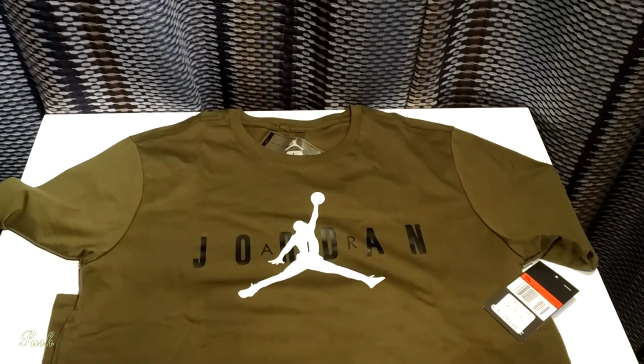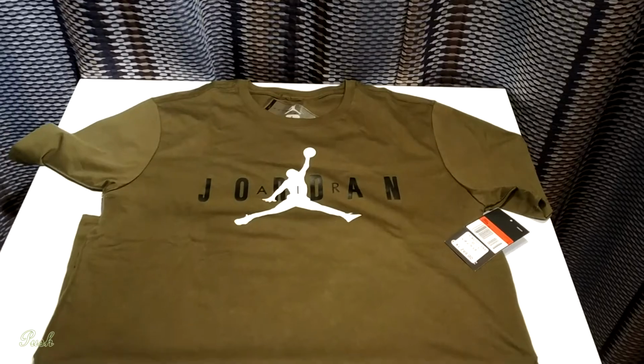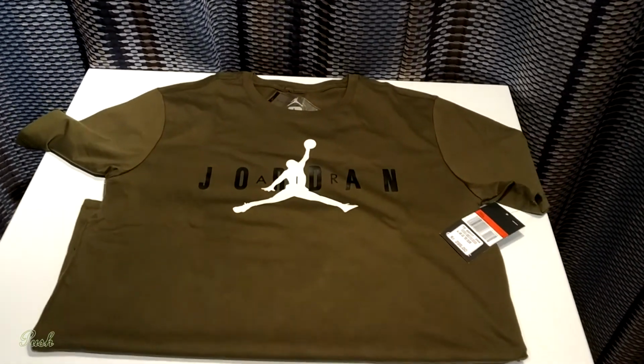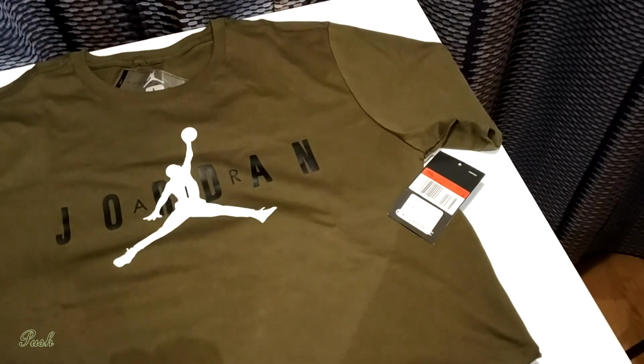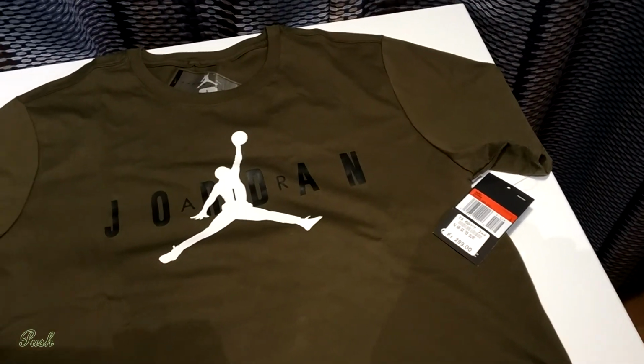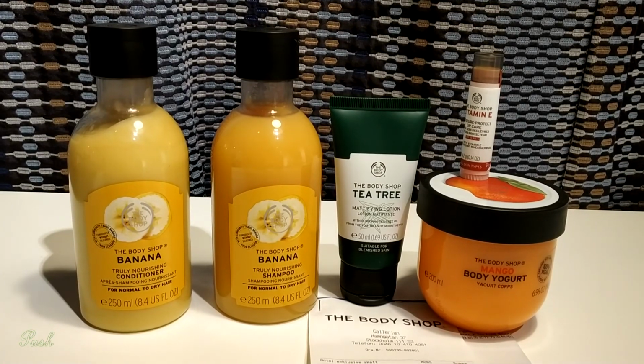This is my first Jordan item. This I bought from Foot Locker store and it cost me 299 SEK. My wife bought this item from Body Shop.